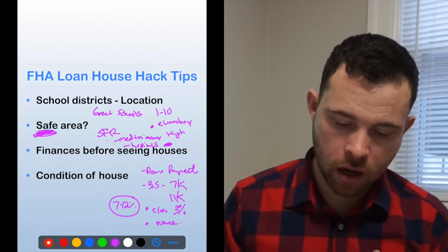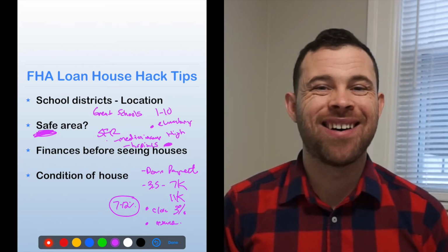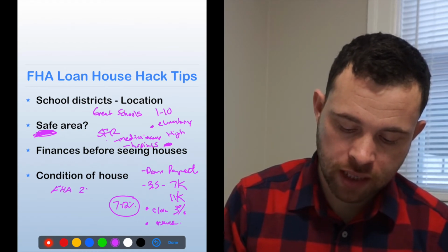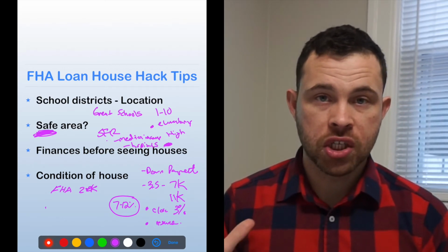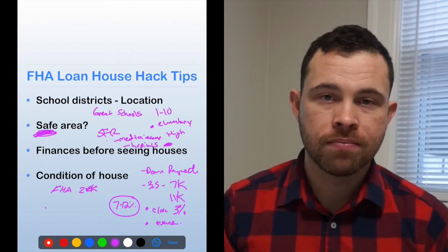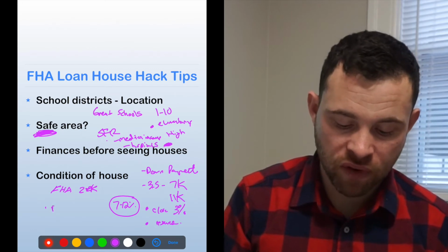Now, the conditions of the house. FHA wants a house that's essentially structurally sound. You're not going to be able to buy a property that needs a ton of work or a ton of rehab as an FHA property. If you do, there's another type of loan called an FHA 203K loan, but we're really not going to go over that here. The condition needs to be very solid. You can't buy anything that a bank won't finance. So what you want to look for specifically is a property that's structurally sound and essentially more move-in ready than not.